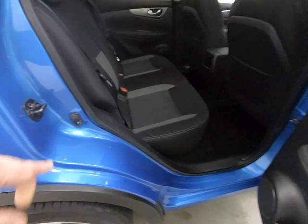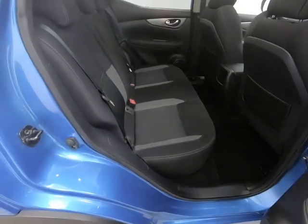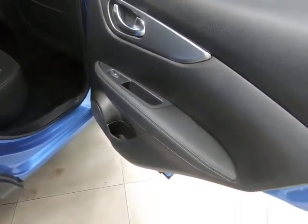Taking you into the rear of the vehicle. Once again, all steps unmarked. No scuffs to the plastics either. Seats in the rear really do look like they've hardly ever been sat in. Once again, all door cards unmarked.